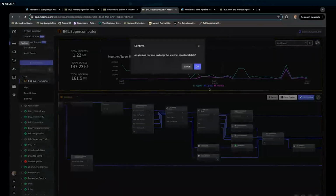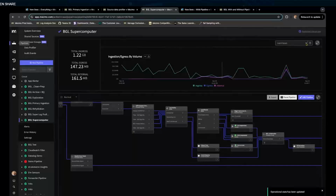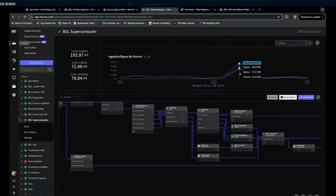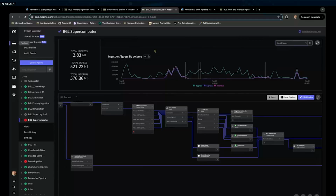I'm going to drop this back to normal mode now, and let's look at, say, the last hour. Here you can see over the last hour, I'm showing you in the graph at the top, a little bump where we found an error. And so we went into incident mode and we were essentially holding on to everything, and then things quieted back down again. So what I've got here is the optimize and respond piece of this.